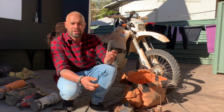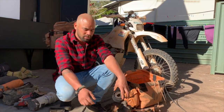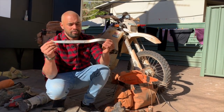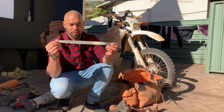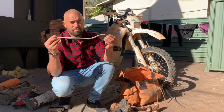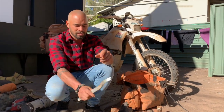Velcro is another thing that has come in handy on more than one occasion. So Velcro is your best friend out here with the cable ties. And I did take a bigger tire lever as well, and that proved priceless when I blew my rear, sorry, in the Tanami Desert, because you can change your front tire with the small tire levers, but the rear is an absolute pain in the butt if you don't have a bigger tire lever. So that was indispensable.